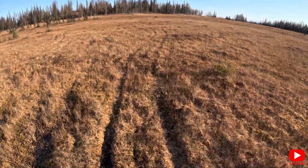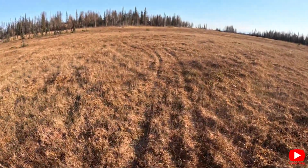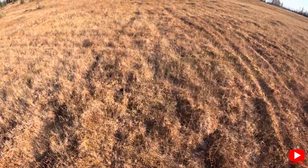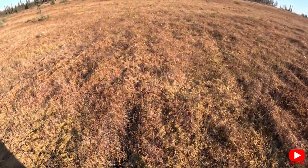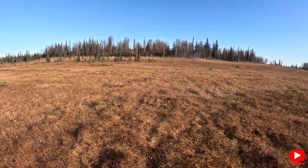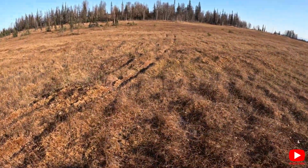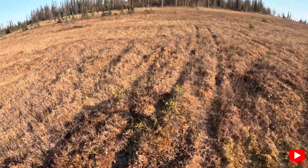This is my track, and sometime in the last countless times I've come out. This is the second time I've been out to the cabin since the snow melted. That first time took me over an hour to get out on the wheeler because of all the downed trees.